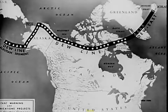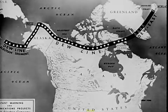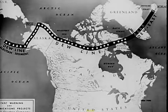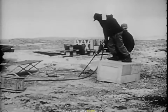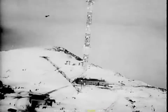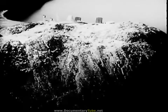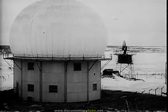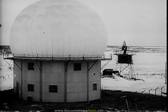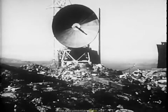Stretching some 3,000 miles across the top of the continent from the Aleutians to Iceland are the DEW line, or distant early warning radars. Erected with great difficulty in the bleak and remote Arctic, these long-range search and acquisition radars scan the polar regions on the lookout for hostile planes or air-breathing missiles coming in over the roof of the world. The antennas turn within plastic radomes whose surface is kept free of ice and snow by interior heat lamps. DEW line installations are connected together and to the SAGE system by radio circuits on which target information can be instantly relayed to the central NORAD command post.